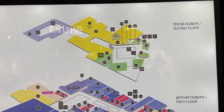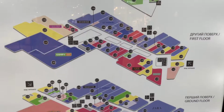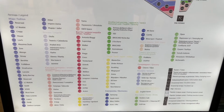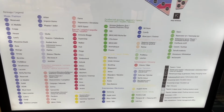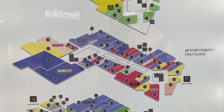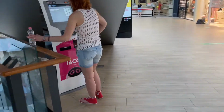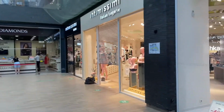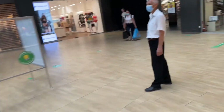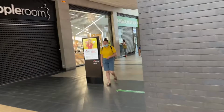Here's a better map for you. Yeah, so the 3rd floor is that. So it has the McDonald's. And then here are the names of the stores. I'll try to zoom out so you can get as much information as possible. And you can pause here. Anyway, big place. Huge place. And they have elevators and escalators. An Apple room.